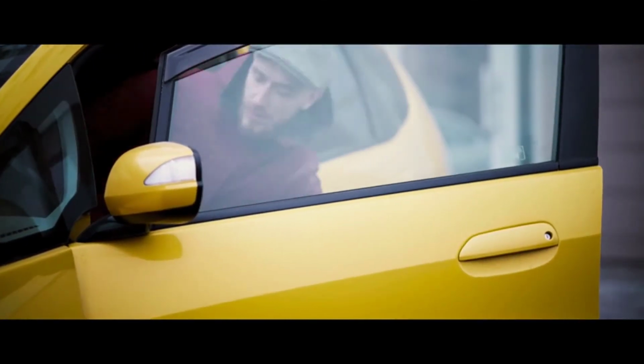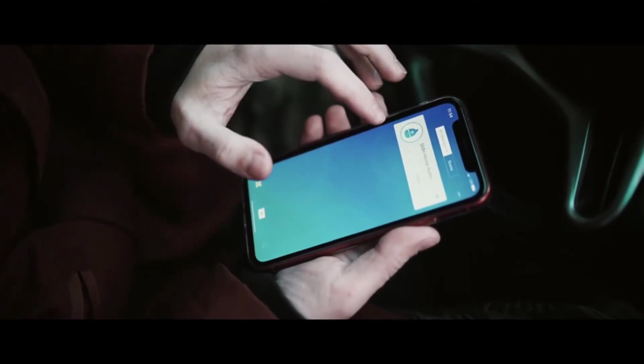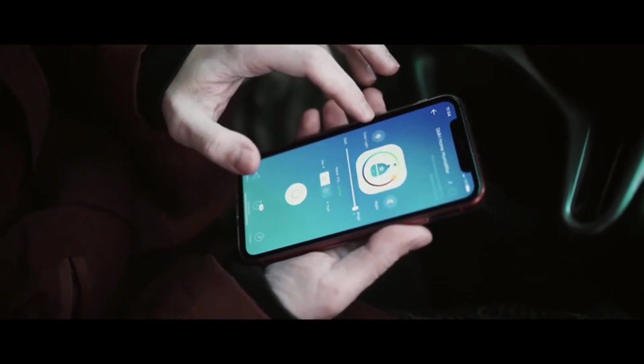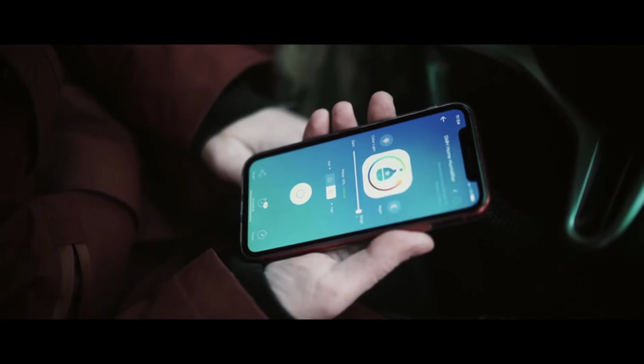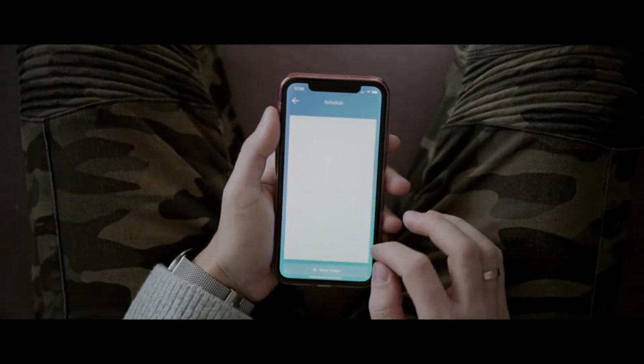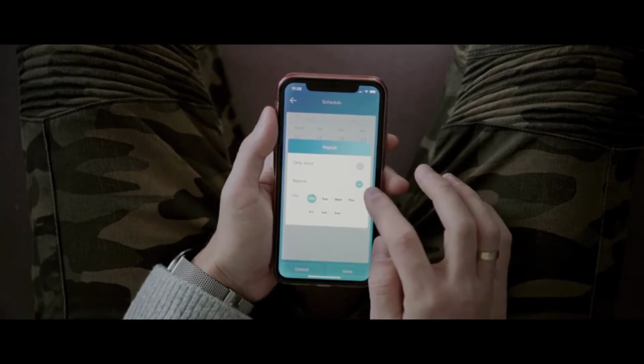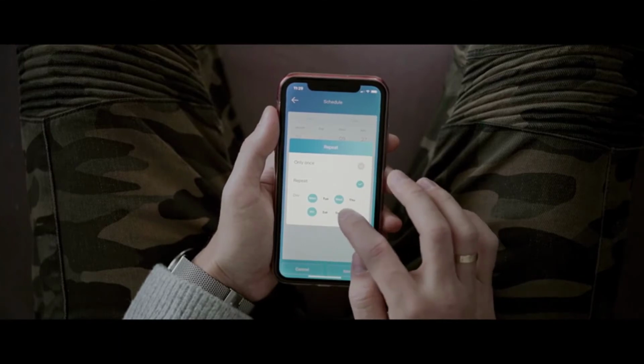Use the companion app on the go. Turn it on and off, or control features like ambience lighting, mist intensity, and timer settings from anywhere in the world. You can create regular schedules in the app, so you can get your diffuser to work at your desired times each day, or on certain days and times that you designate.